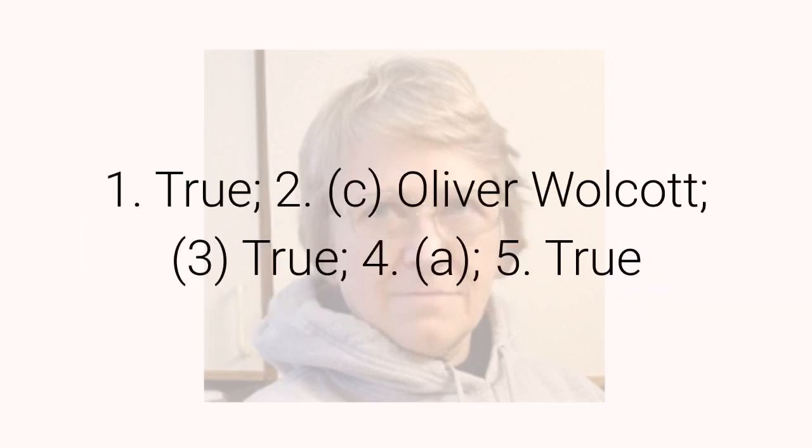1. True. 2. C. Oliver Wolcott. 3. True. 4. A. Civilian government at peace. 5. True.